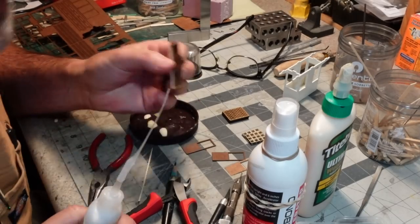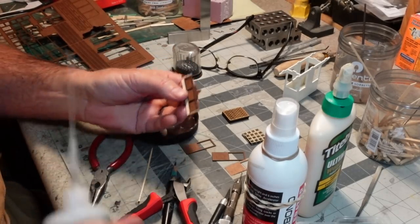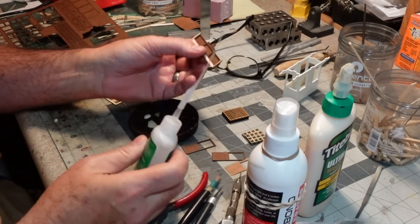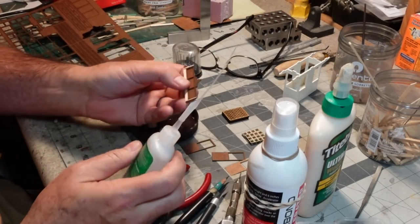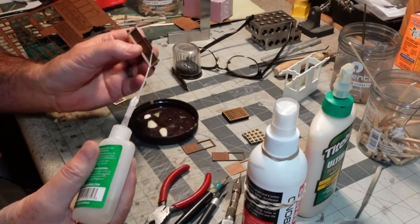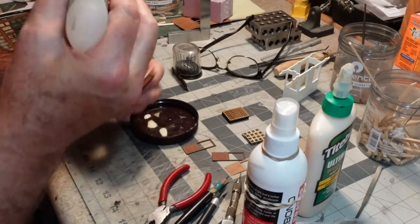Now, I want to show you a cool little cheat that you can get away with in the smaller scales. I wouldn't try this with anything bigger than O scale, but it's something you can get away with. And see, these pinheads are kind of flat. What I want is a more rounded ball.